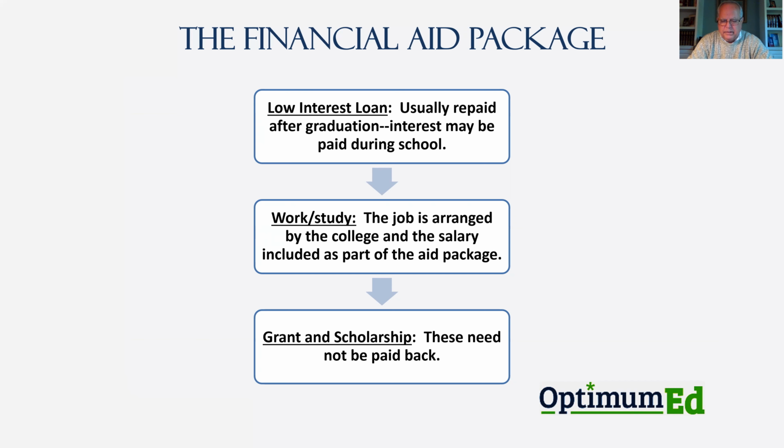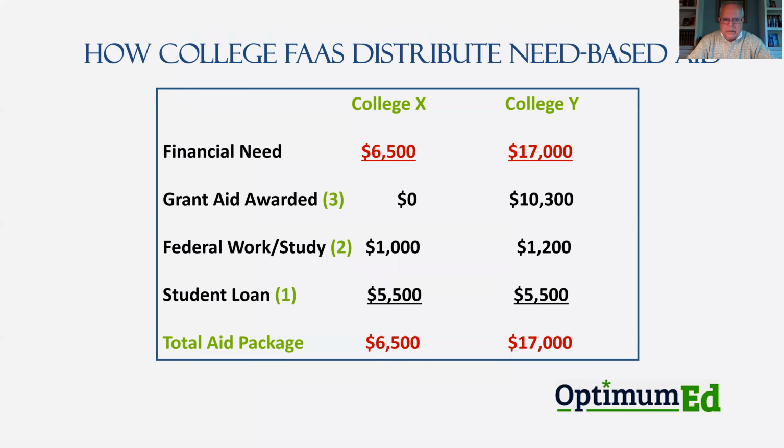And once they put that in the offer letter, if there's still more assistance needed, then they start looking at the grant, the free money for need-based. And then, of course, they will bring in any merit scholarships that may have been awarded to the student. So that's how it's bottom loaded, as I say, in terms of what you are offered. You don't have to accept it. If you don't want the loan, you don't have to accept it. You can choose what part of the offer you want to accept, but that's how it works.